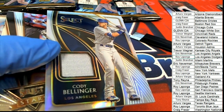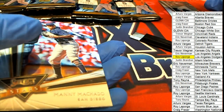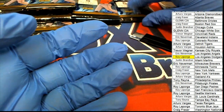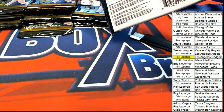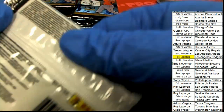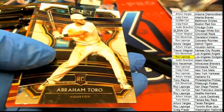So the Roy sandwich is working out just fine for Roy. The whole Roy sandwich thing. That's just great for Roy. So far, so good, right?